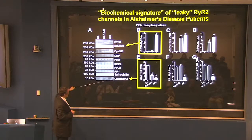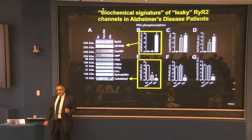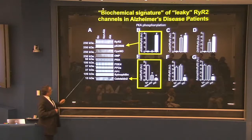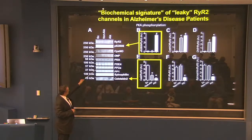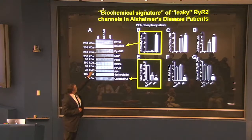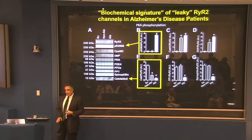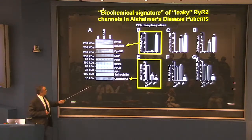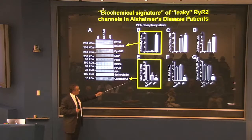And finally, this is the stabilizing subunit calstabin. What's interesting is that there is an age-dependent oxidation of the ryanodine receptor, which we have reported previously in skeletal muscle. And there's also similar oxidation of the channel in Alzheimer's. But look at this, the channel in Alzheimer's is heavily PKA phosphorylated, and we don't see that in the non-Alzheimer's. And that's quantified in these bar graphs here.